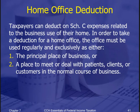Hello everyone. We'll pick up here in Chapter 7 on the home office deduction. This is perhaps one of the most misunderstood provisions of the tax law, but also very advantageous to those who are self-employed. First of all, for it to qualify, you must use it regularly and exclusively, meaning you have to use it on a regular basis, and it should be used for nothing else.